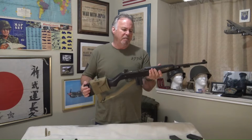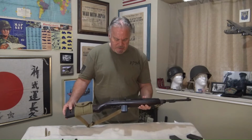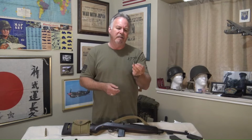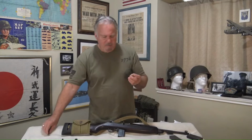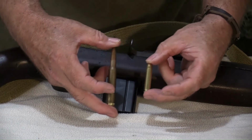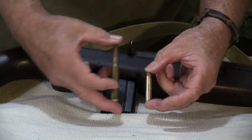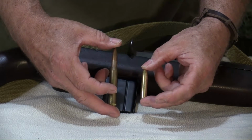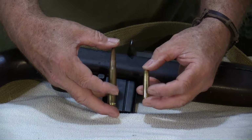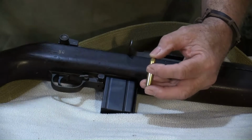So what about the carbine? It shoots a .30 carbine round. This is your .30 carbine round. It's not very big. Generally the bullet weight is 110 grains. To give you a little comparison, I'll show it down here. You have the .30 carbine here, and your M2 ball, which is your .30-06, right next to it. Quite a big difference in powder and bullet weight and effectiveness.